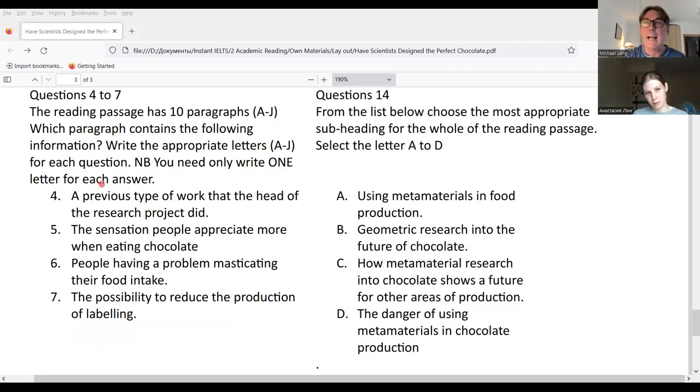Okay, so we're looking now at a paragraph. What do they mean? So that means we've got to answer the main point of each paragraph. Contains the following information. Okay, so which paragraph came? So number 4.